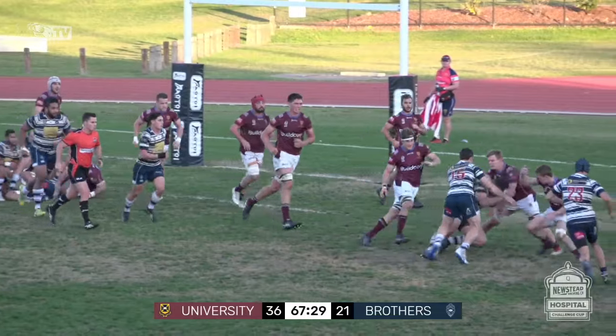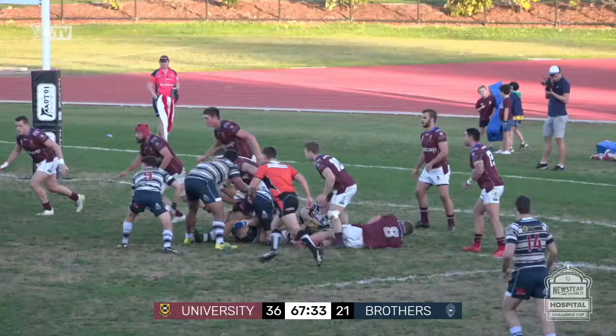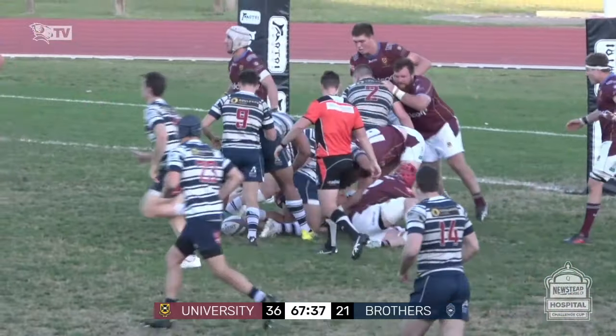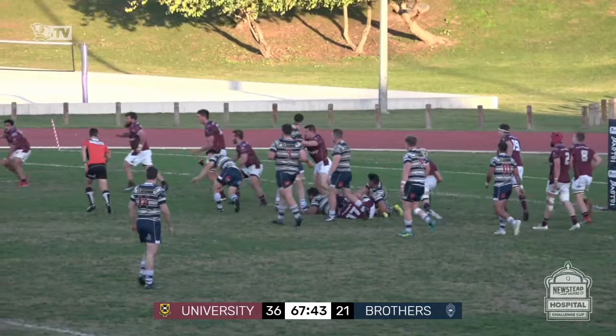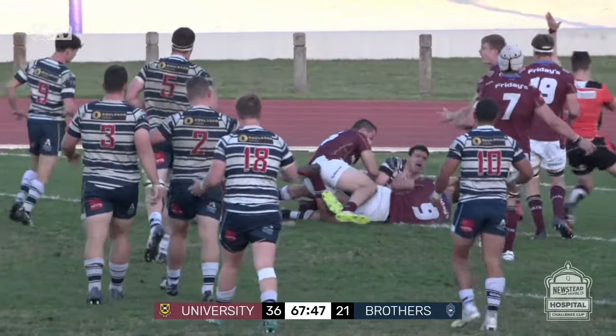21. Now to the right, there's Ryan. He's back from his time in the bin. Now Wall fires to the left. There's Wilson. Wilson was looking for a support runner. Brothers grind their way. Tupou goes in on his own. Melort tries to get to his feet. Now Brothers trying to find some space out wide. He's looking through and it's a try.